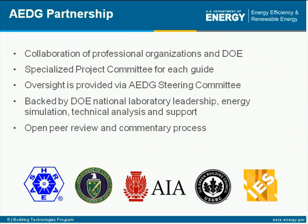So who makes the AEDGs? The Advanced Energy Design Guides are really a partnership of the organizations you see at the base of the slide there, and that includes ASHRAE, DOE, the American Institute of Architects, the U.S. Green Building Council, and IES.